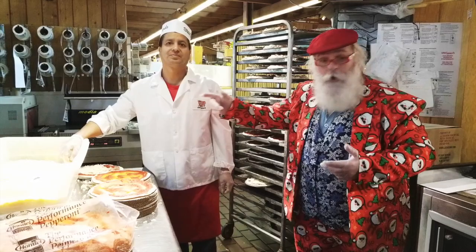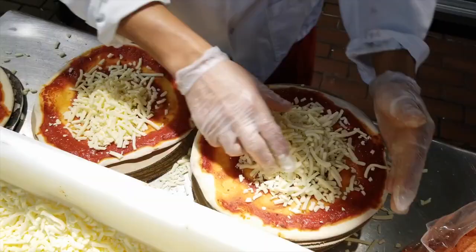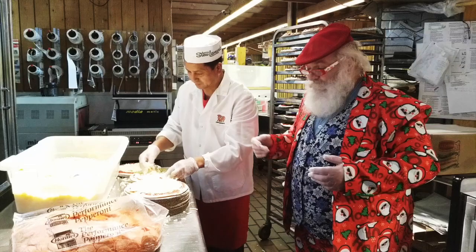Here we go, he's gonna put the cheese on it now. Go ahead, George. Look at all that yummy cheese. Look at him putting it on there, isn't that awesome? He puts just enough cheese on each pizza. And then when he gets that done, some of them get other toppings. And today, he's making cheese pizzas and pepperoni pizzas. And I'm gonna help with some pepperonis too.